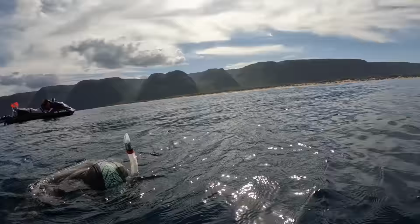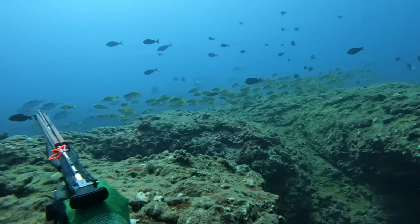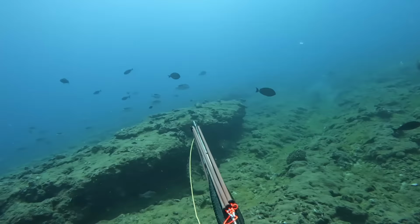I saw the moo and I saw the uku. There's tons of them down there. I ended up scaring away the uku, but the big school of moo stuck around, and I ended up diving about a half a dozen times onto this big school of moo. Each dive was over 60 feet and around a minute and a half. And I got a couple shots, but they're all just too far away.